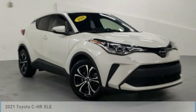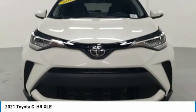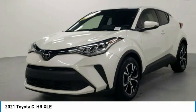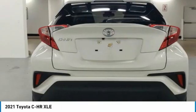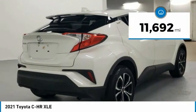Check out the 2021 C-HR. The Toyota C-HR's fresh design makes it stand out in the crowd, and the interior oozes with style. The C-HR handles like a race car and has all the safety features you'd expect from a Toyota vehicle. This vehicle has less than 15,000 miles.